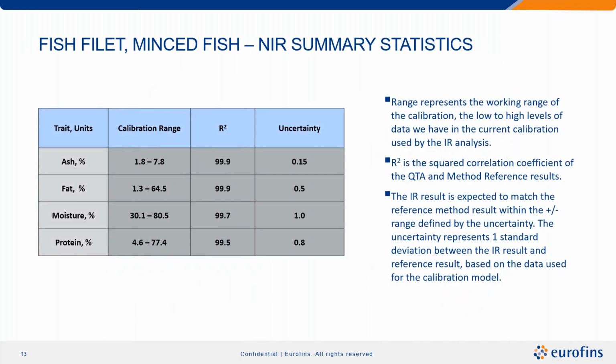With each trait displayed on the graphs, we also have provided a statistics summary. Here we have our fish fillets and minced fish run on near-infrared spectroscopy. The calibration range is the current range of data for the model used to analyze client samples. Then we have the squared correlation coefficient of the QTA results and method reference results, followed by the uncertainty, which represents one standard deviation between the results and the reference method.